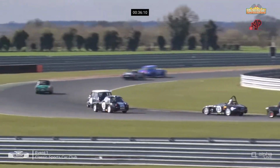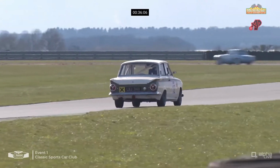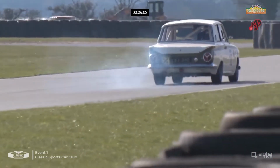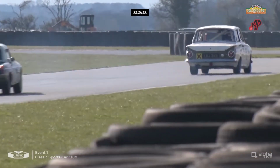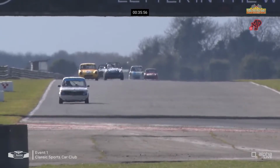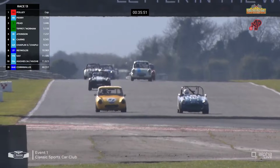But ahead of them is another little battle going on. That will be the Mini Marcos of Rory Longdon fighting away with Simon Page behind, and that's a stalled Lotus Cortina that's struggling to get going by the look of things. That is Carl Foster's car, isn't it, that was struggling there? It didn't look very happy, did it?